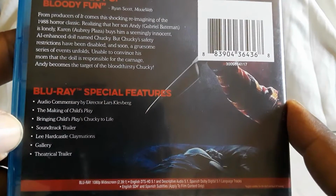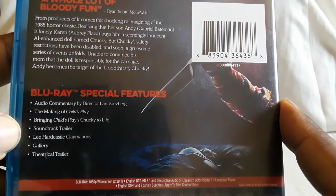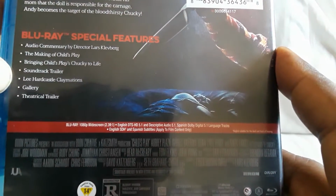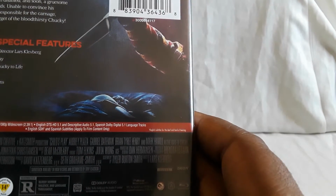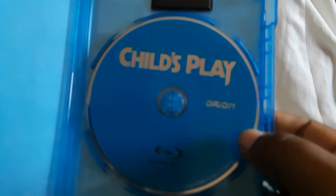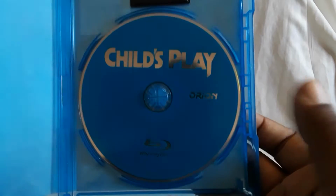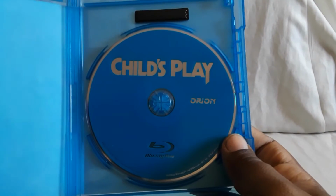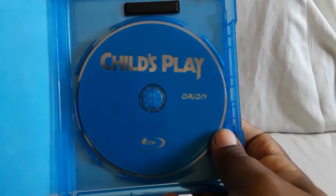And here's the special features. Alright, and then here are the credits on the bottom. Yeah, Mark Hamill has the voice of Chucky. Of course, very well known for not only Luke Skywalker, but also the Joker from Batman: The Animated Series, and yeah, just an incredible job. I thought he did great in here. Here's the disc with the etched title there.